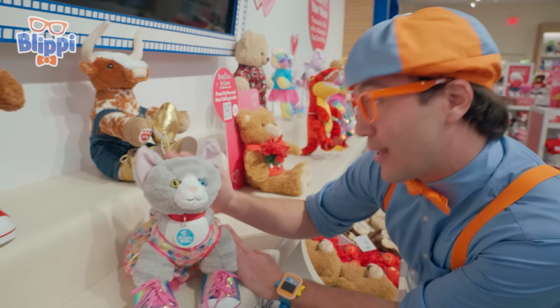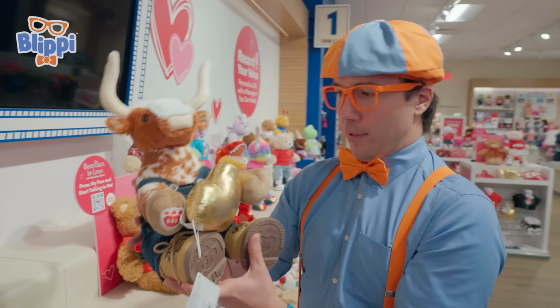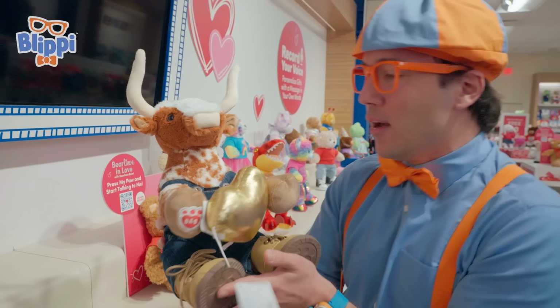Aw. Whoa, and look, it's a bull. Hello, Blippi, I'm Mr. Bull. Well, it's nice to meet you, Mr. Bull. I like your horns. Thank you, Blippi. Here's a golden heart for being my friend. Aw, thanks, Mr. Bull. That's so nice. You're welcome, Blippi. Bye-bye. Bye, Mr. Bull.